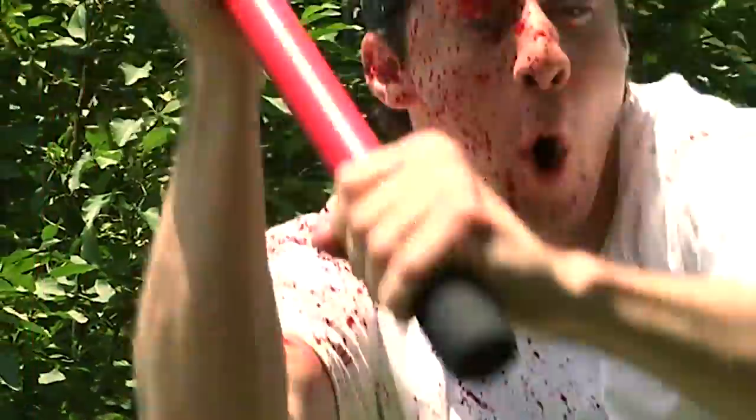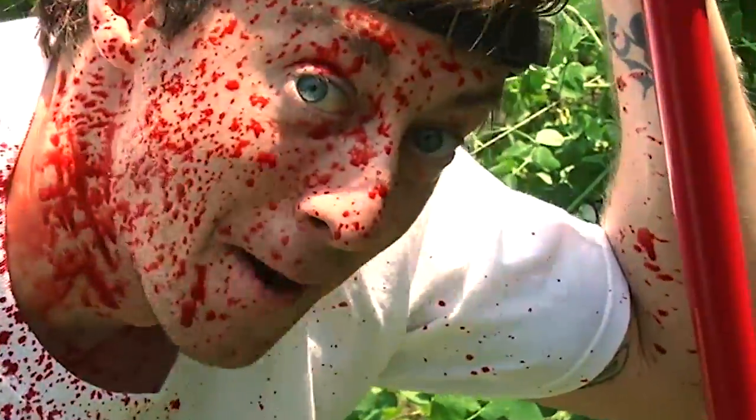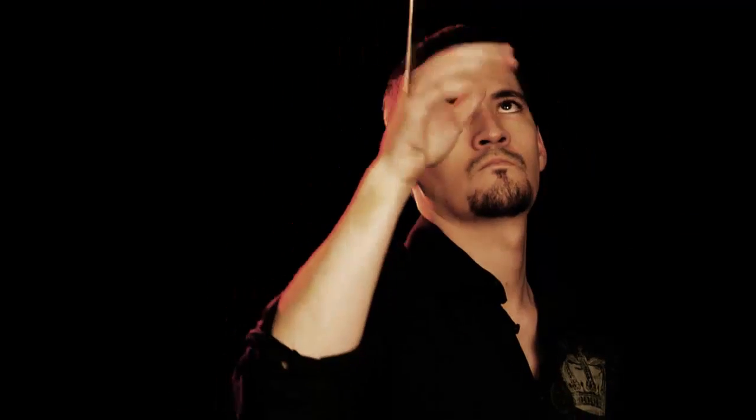Zombie Go Boom starts now. Zombies, the bloodthirsty undead. Baseball bats, machetes, hammers, weapons of choice to bring down the walking dead. What makes a zombie go boom?